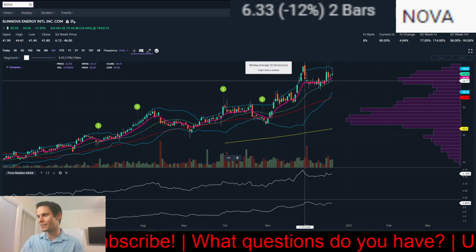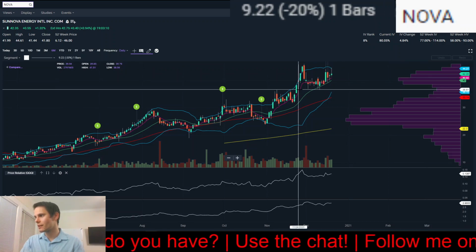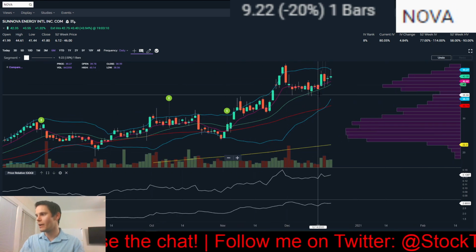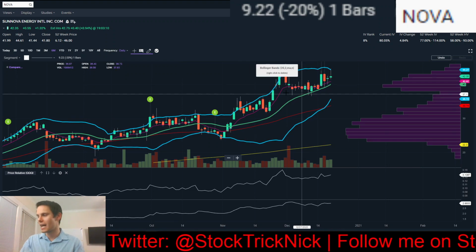250, 28, all in the right order. This pullback was only, I think it was 15%. Let me check. 20%. So a little bit more than 15%. But look at this, you had a couple of days where we undercut the previous low, that undercut the other lows. So figured all the stops would be knocked out.